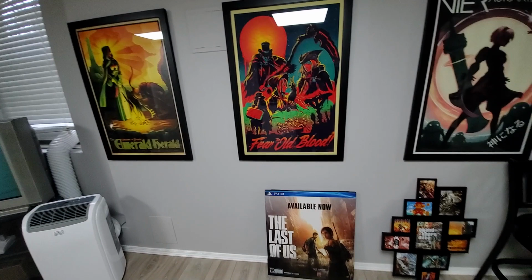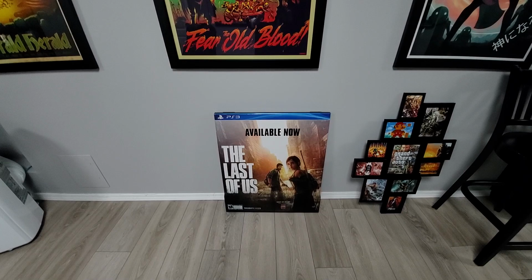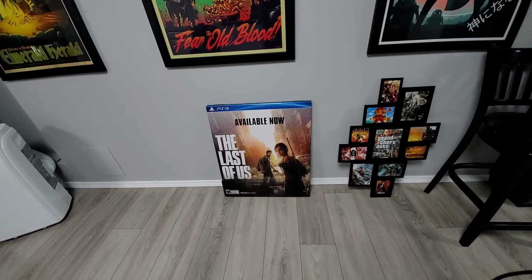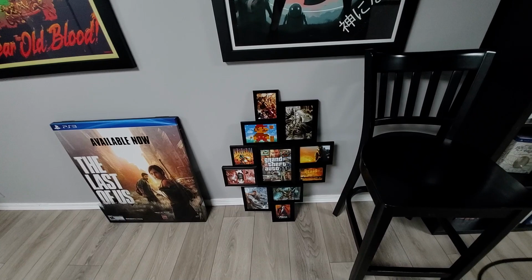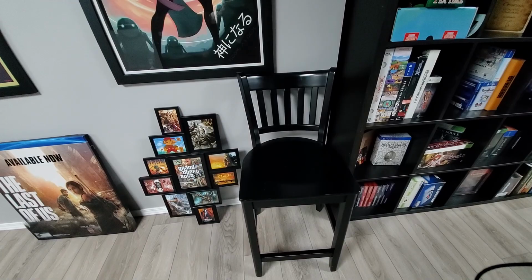A Last of Us standee. I found that at a yard sale for $1. Seems weird that somebody would go out of their way to find a standee or get one from a GameStop or something and then just get rid of it. And then a little collage I have of some of my favorite games from maybe 10 or 12 years ago. Here's a chair that sits here in case somebody needs it. It's usually what I sit in when I play my arcade unit, which you'll see in a minute.